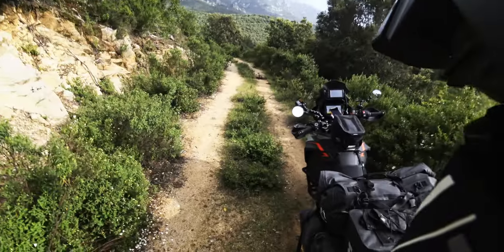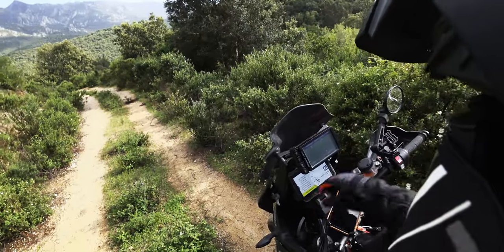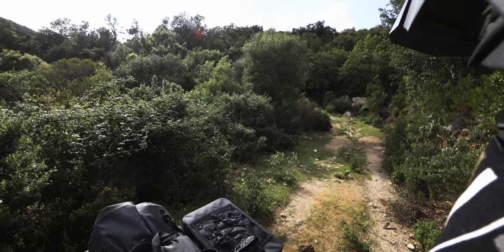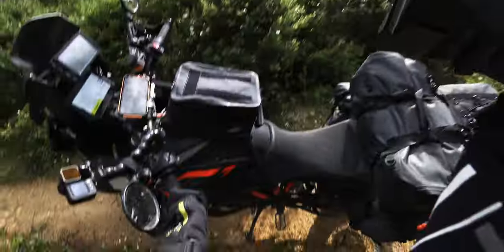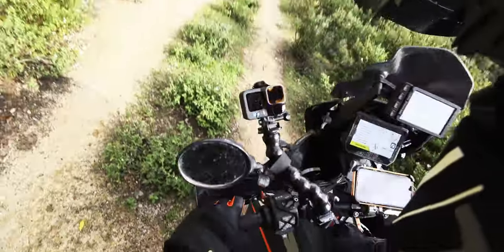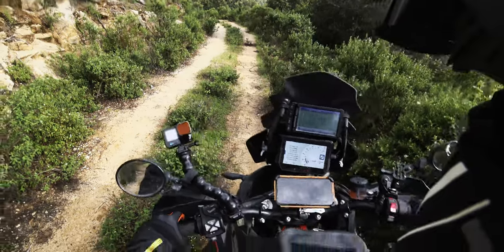Just check this track that I'm on. It's not on the TET and it's not on what I planned. I have no map material, as you can see. But I checked Google and the satellite image and it just ends up nowhere. It doesn't go anywhere. And it's also going the absolute wrong direction. So I turned the bike around.